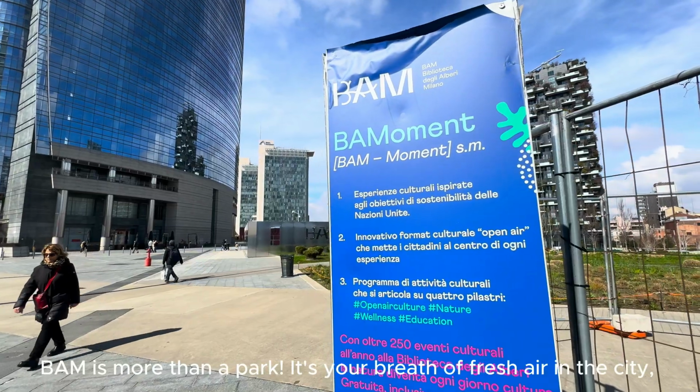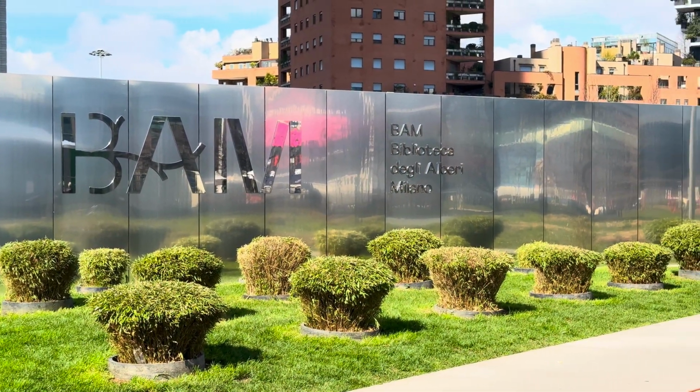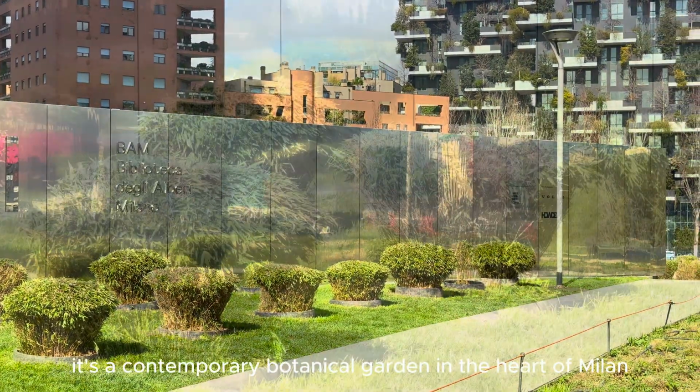BAM is more than a park. It's your breath of fresh air in the city. It's a contemporary botanical garden in the heart of Milan.